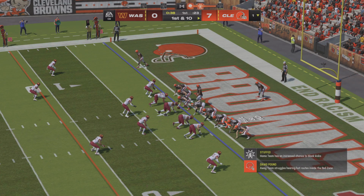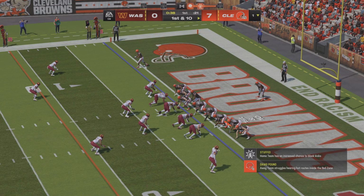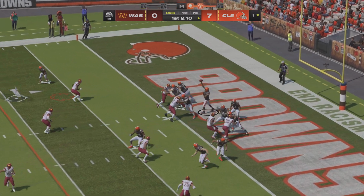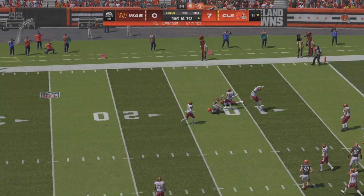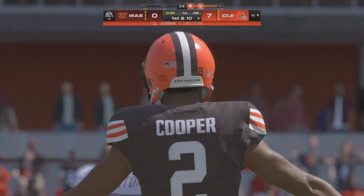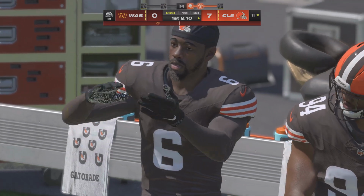Are they of one mind that, hey, what worked last time, let's keep doing it until they stop us? Or do they go to a different section in the playbook, show them something different? Either way, they want a repeat of their first drive. Trying to escape the shadow of their goalpost. That helped. 10 yards, first down.